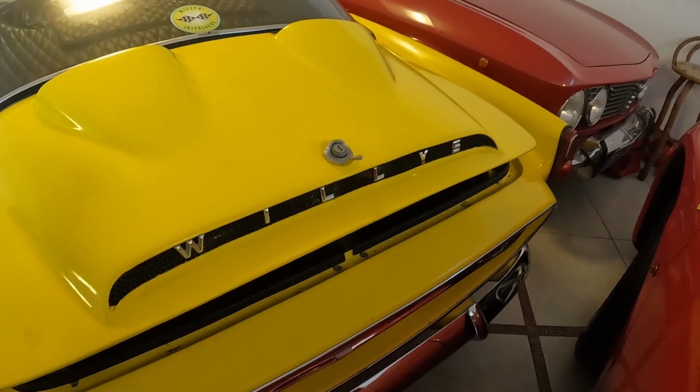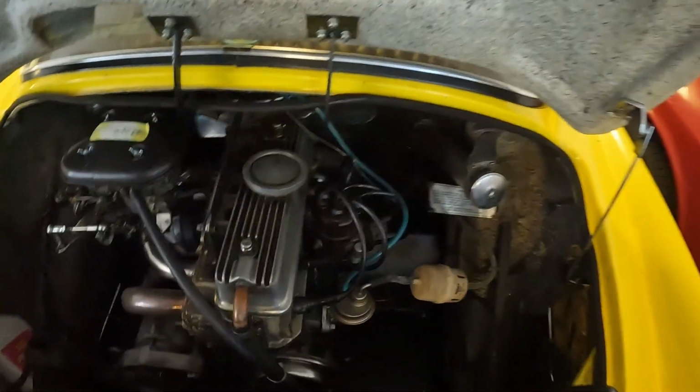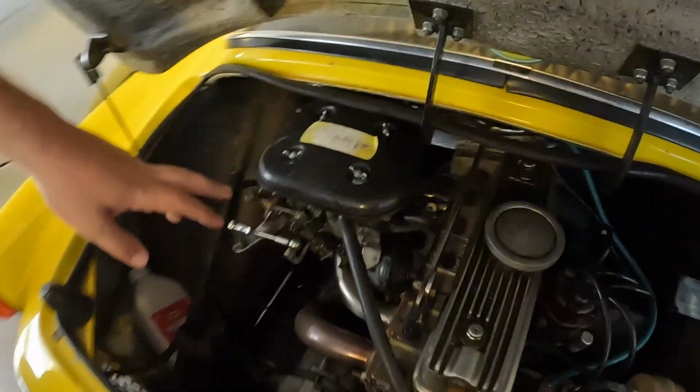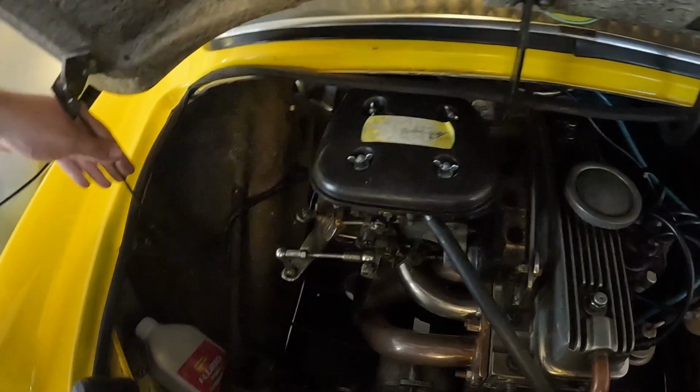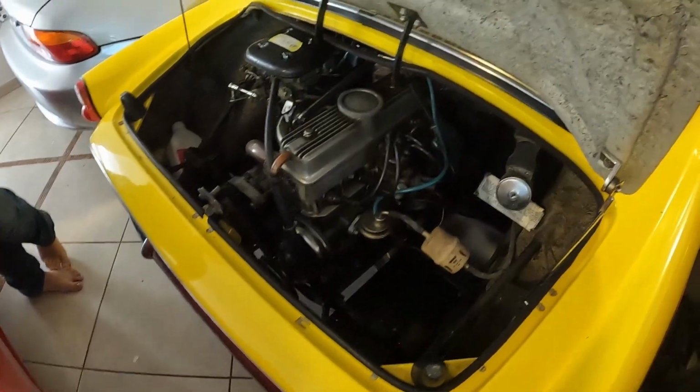Made by Willys. Let's see here. Nice little four banger. What it doesn't have that's original is the manifold, obviously. And the carburetor is more... The carb is aftermarket and the catch can is aftermarket. Other than that, it's 100% original.